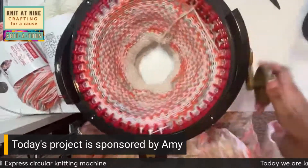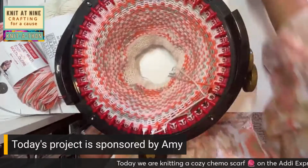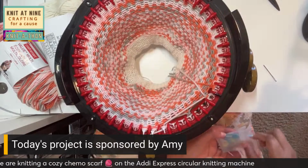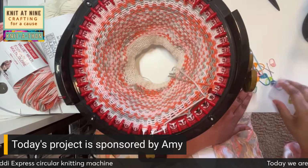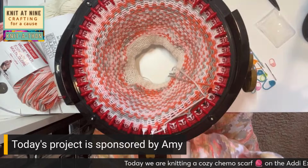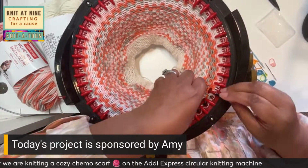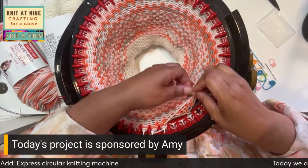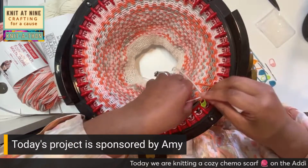So we have a space there that I need to add some stitch markers on. I'm going to get out my stitch markers. I think we said it was 1, 2, 3, 4, 5 spaces. So this is 1. This is 2.